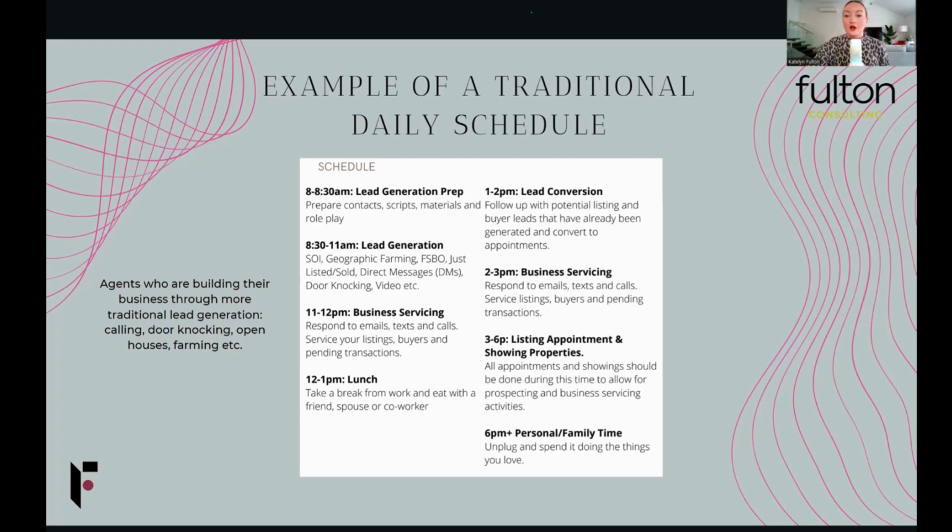So you're focusing on lead generation. Everybody should have lead generation in their daily schedule, whether it's at 8:30 in the morning or 6:30 at night. Lead generation should be blocked off for at least 2-3 hours a day. Then, of course, you've got your business servicing, where you're servicing your current business, answering emails, texts, and calls, and then you're doing appointments. Hopefully, our whole goal is to book appointments, listing appointments and buyer appointments. And then, of course, family time as well. We don't want to forget about our kids and our spouses.